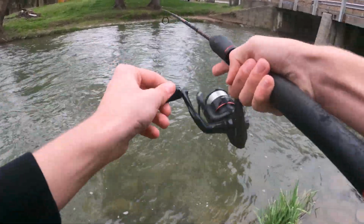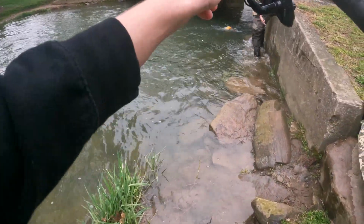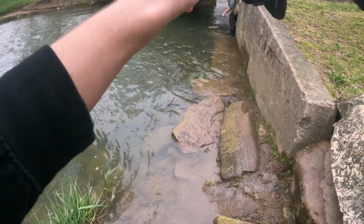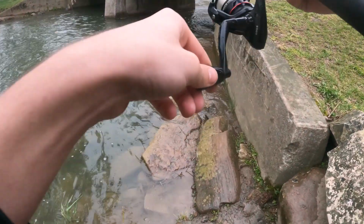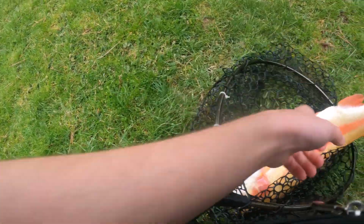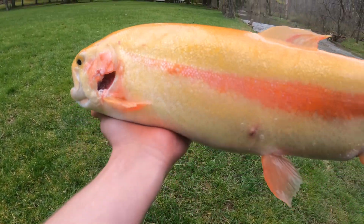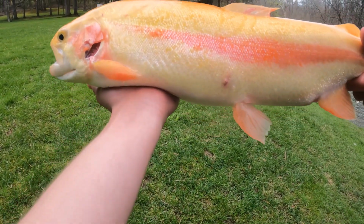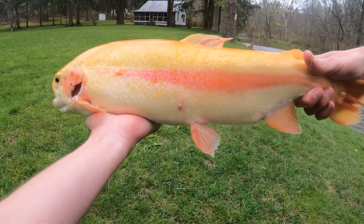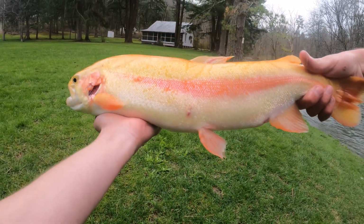Oh, got him. I got him. Get the net. Hey, hold on. Get him. You want one beside the water or anything, maybe? Nah. Okay. Show my GoPro. His gill plate's all destroyed. Basically 21 and a half inch palomino. It's pretty good for my first palomino. Look at that beast. Holy crap.